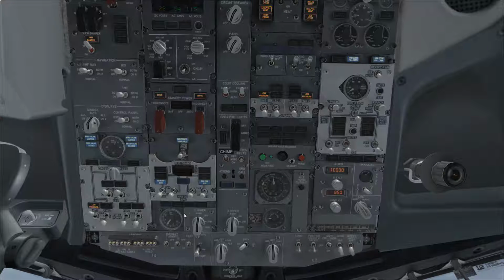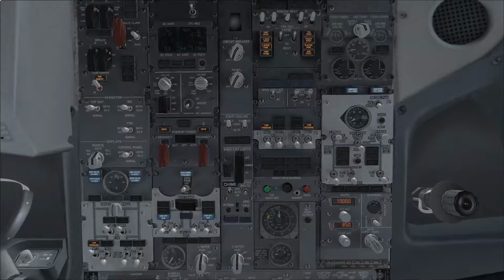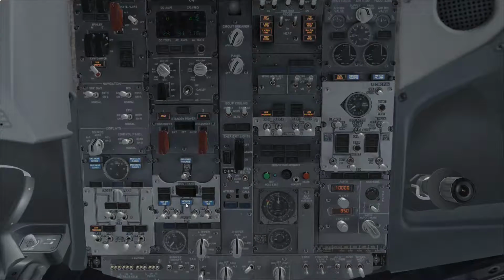I don't know if we've got power now or not. I thought it was supposed to be. That extinguishes. Alright, now we got it. Alright, that was kind of confusing. Alright, so we're on the APU generator. So I told you I don't have much experience with this plane.